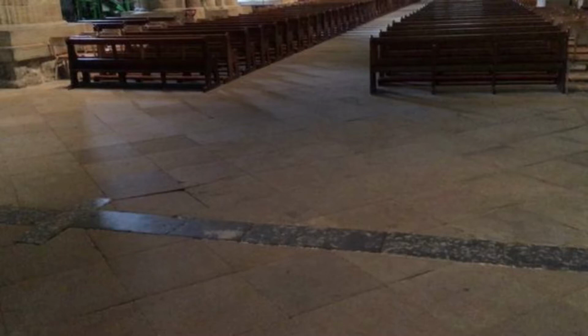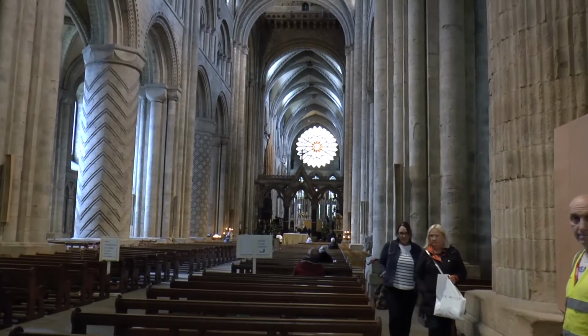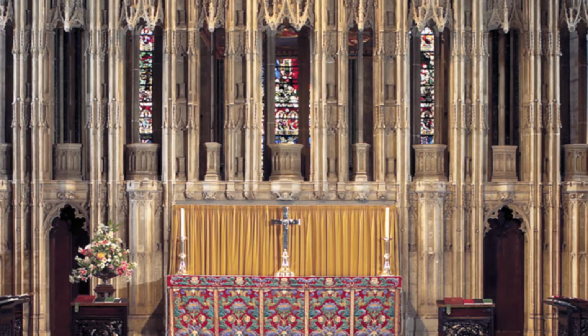When you cross the women's black line at the back of the nave and see the high altar at the other end, behind the altar is the Neville screen. The screen, made from the stone brought from the French town of Caen, was a gift from the powerful Neville family. It was erected on site by the king's masons between the years of 1372 and 1380.